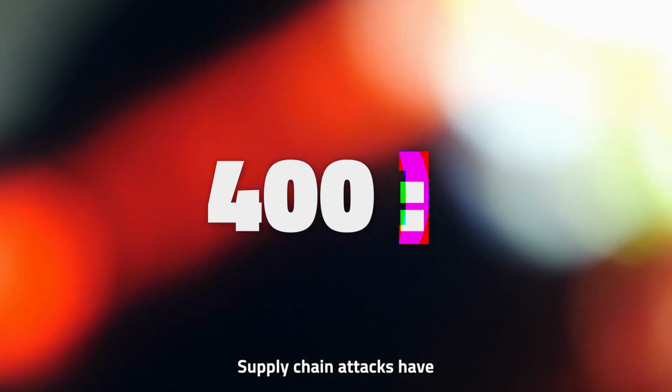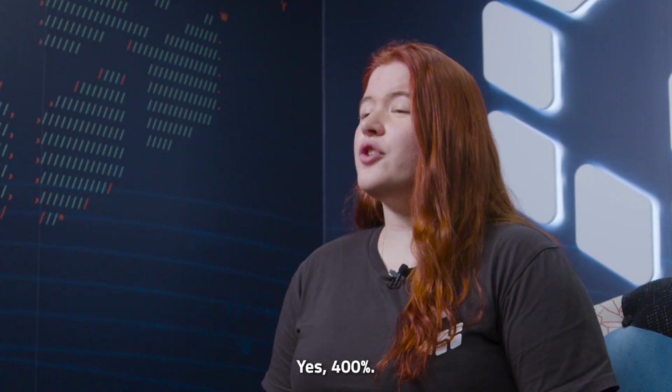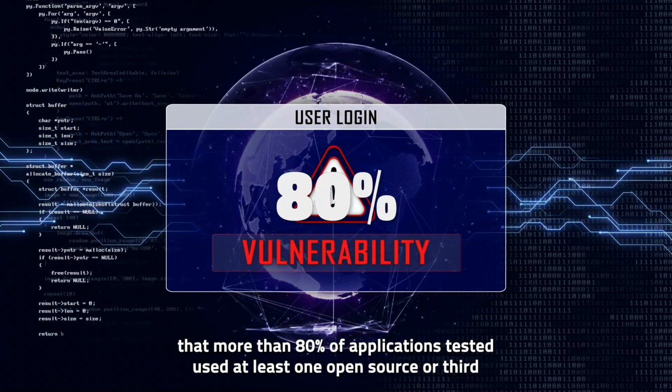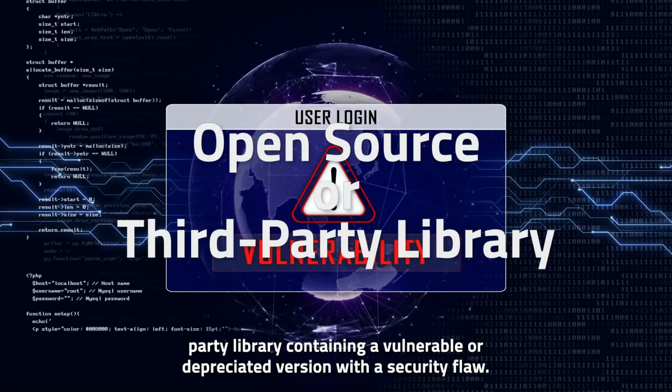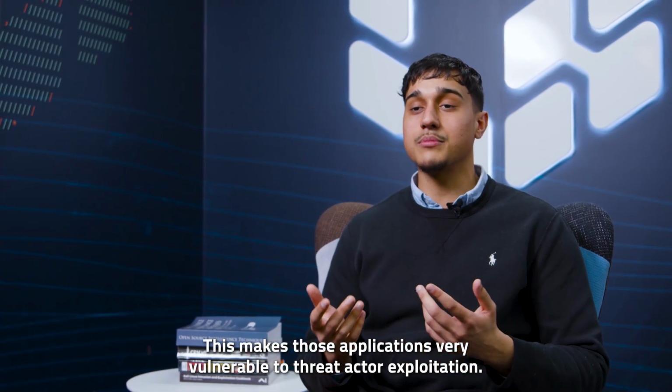Supply chain attacks have increased by 400% from 2020 to 2021. Yes, 400%. Gridway finds that more than 80% of applications tested used at least one open source or third-party library containing a vulnerable or deprecated version with a security flaw. This makes those applications very vulnerable to threat actor exploitation.